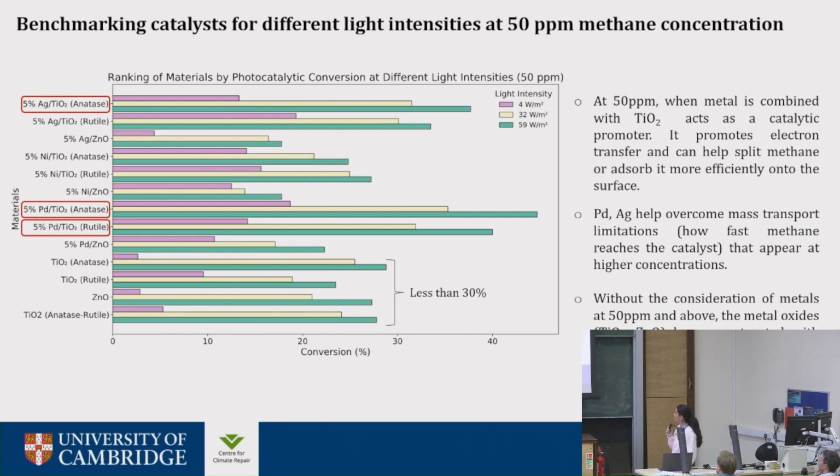So here in this slide, I will show you a comparison of the different catalysts for the 3 different light intensities that I just mentioned at 50 ppm methane concentration, let's say at the highest one that we tested. So what we can see here is that the material 5% palladium on titanium dioxide anatase, at the higher light intensity, shows a conversion of around 46%. And also 5% palladium on titanium rutile and silver on titanium dioxide anatase seem to have a very good performance.